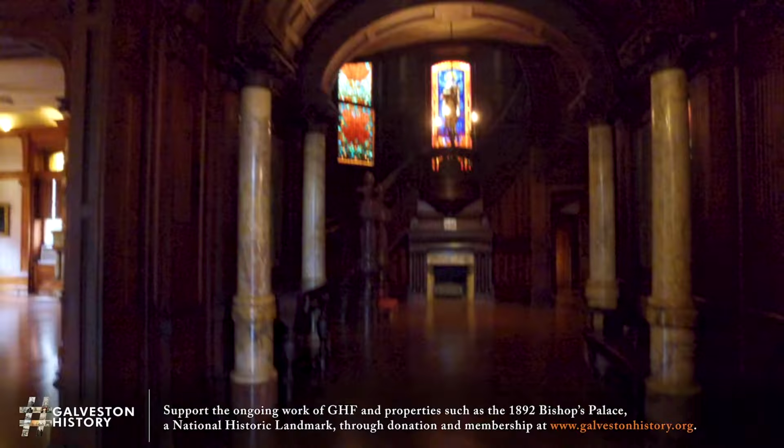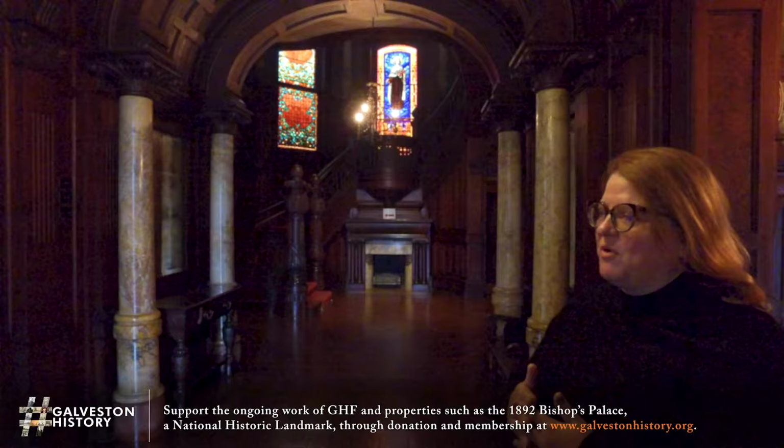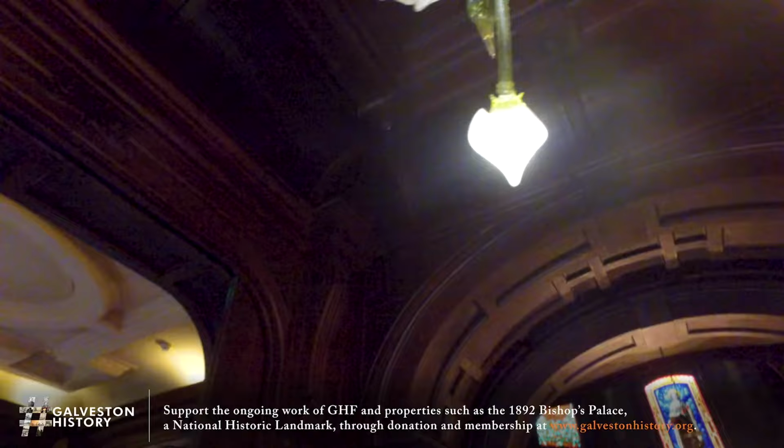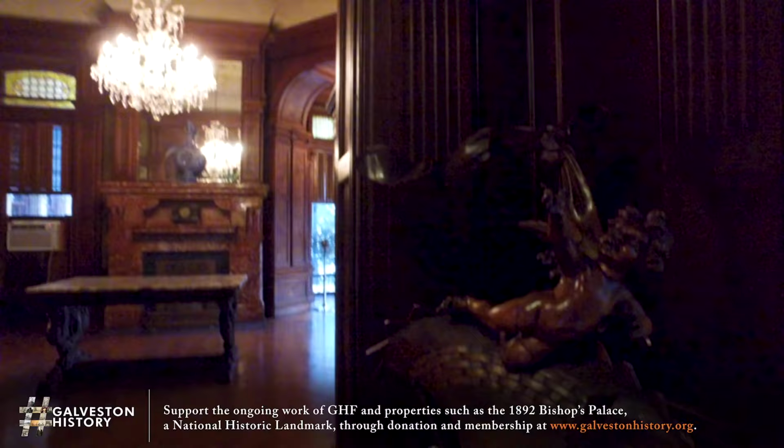As we say in our audio tour, which comes with part of your admission to the house, when guests came to the house, this grand entryway and staircase would have greeted them. Often they would have left their calling cards, which was very big in the Victorian era, in this little calling card basket, which is original to the house.